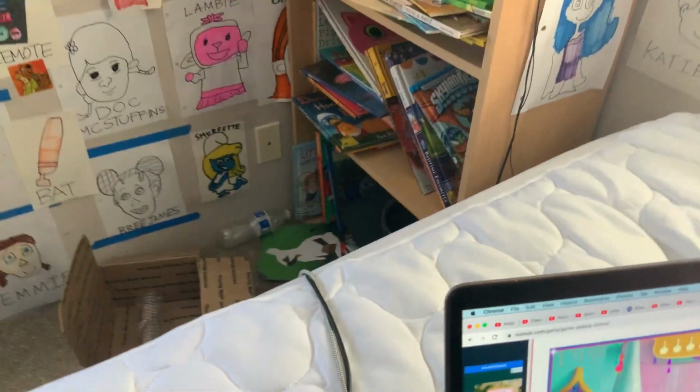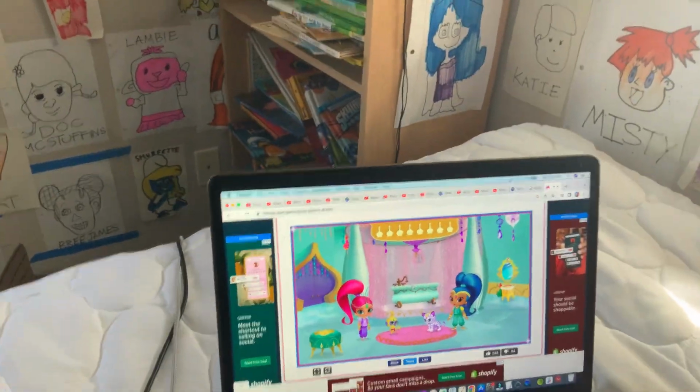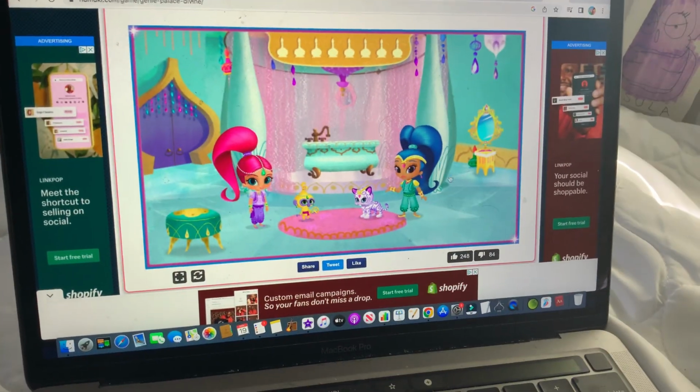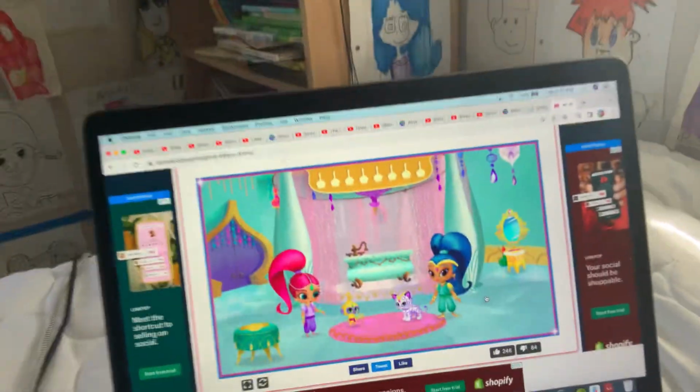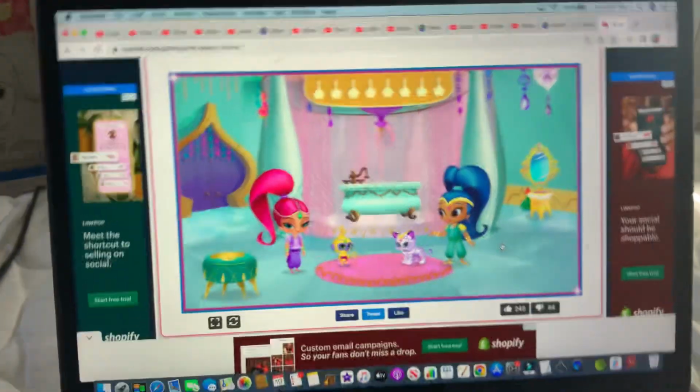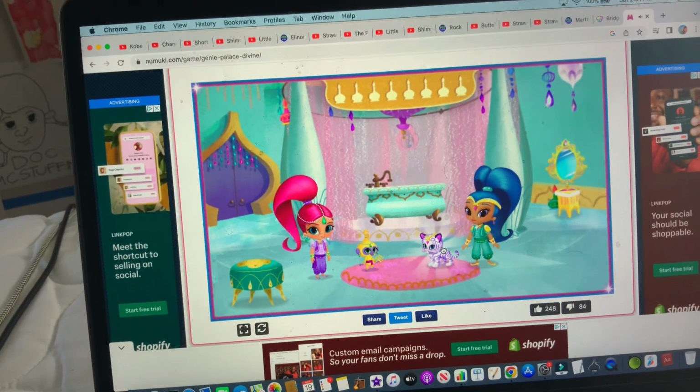Welcome to our Genie bathroom. Actually, it's a lot like any other bathroom, except this one's got some really cute pets to wash. Do you want to get her all clean and shiny? Tap on her.